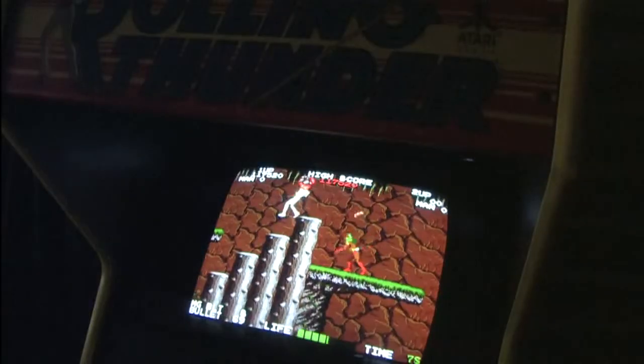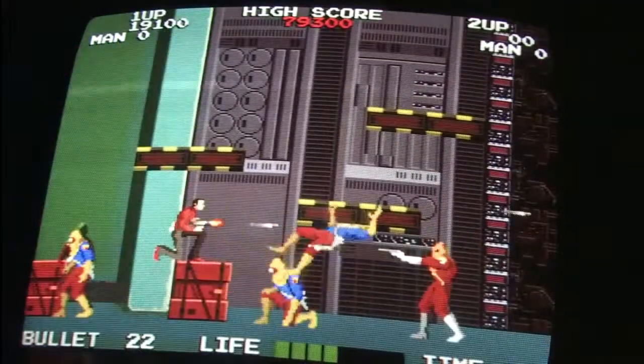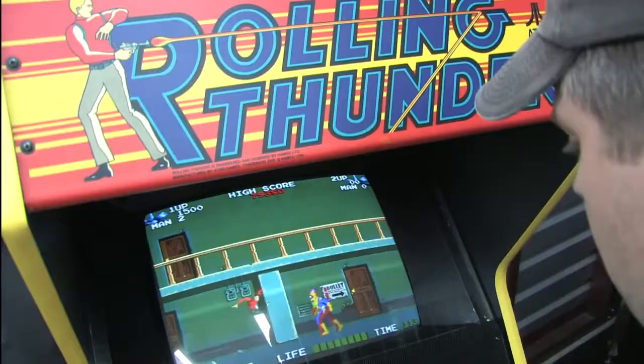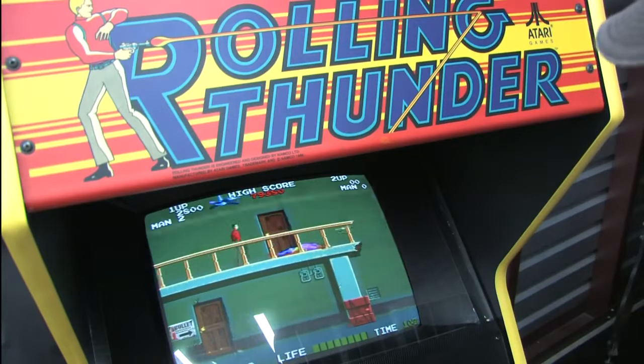Rolling Thunder, the ultra-challenging 1986 arcade game from Namco and Atari. Insert quarter, output fun. If getting your ass kicked is your idea of fun, which it is because this game is fun, but it will also kick your ass and take your money.